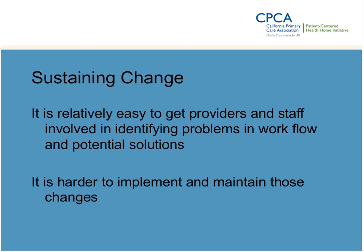So when we talk about sustaining change, because remember the focus of today's discussion is engaging staff through distributive leadership, so that you're not just making a one-time change, but you're really transforming the culture and transforming the practice. It's easy to get people involved: give them 3 days off-site, give them healthy food, let them have fun talking to each other. The workflow process is fun to do. That's a fun activity. But it's a little harder to maintain that enthusiasm and maintain those changes.